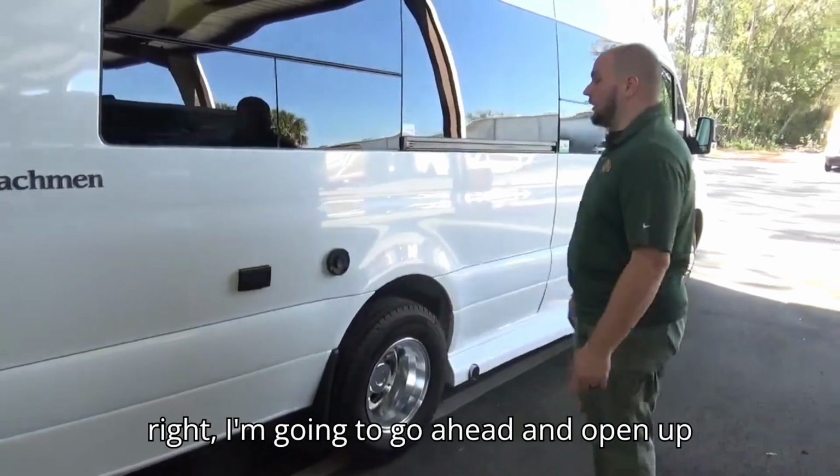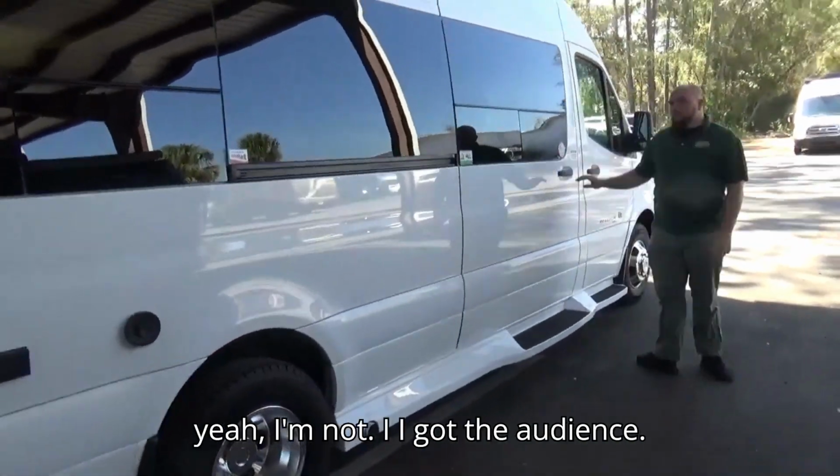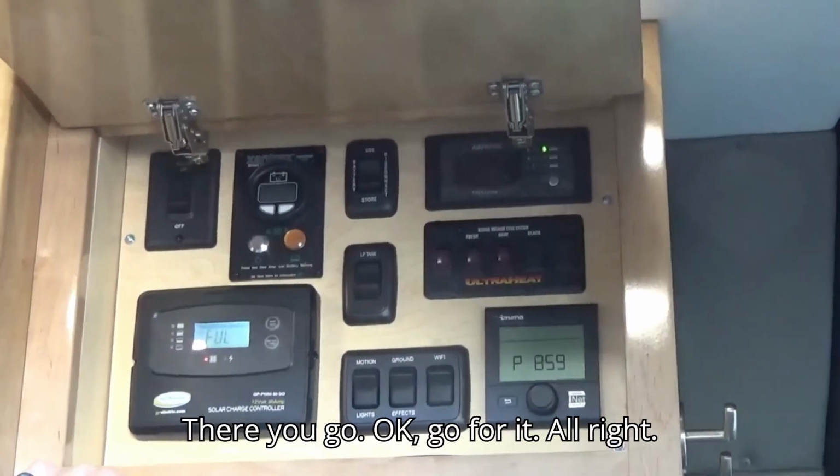All right. I'm going to go ahead and open up the awning so you can see it. There you go. Okay, go for it.